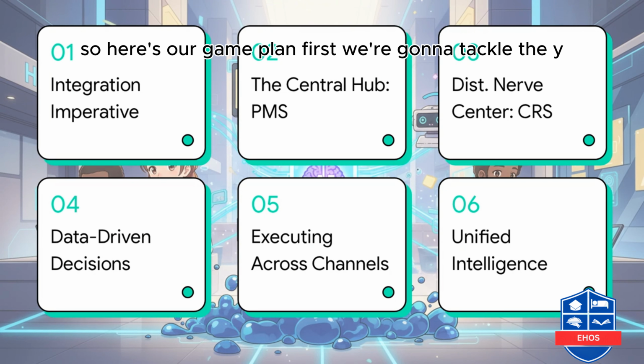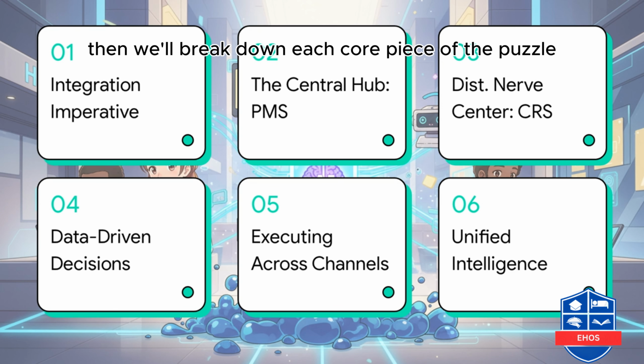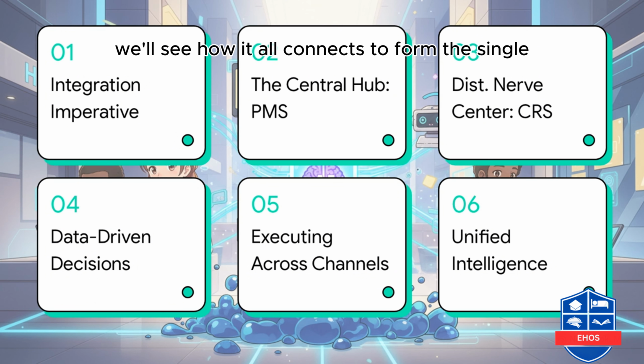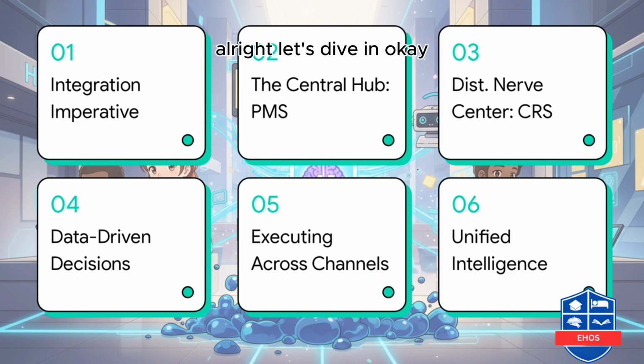So, here's our game plan. First, we're going to tackle the why. Why integration is just non-negotiable in the age of AI. Then we'll break down each core piece of the puzzle, the PMS, the CRS, and the RMS. And finally, we'll see how it all connects to form this single, powerful intelligence that drives the entire hotel. All right, let's dive in.